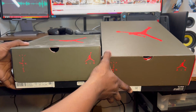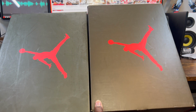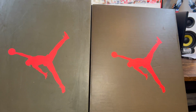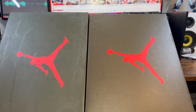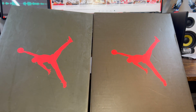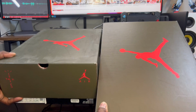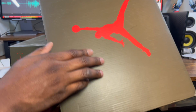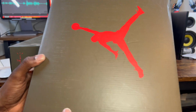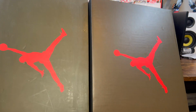The rep box, for once, very similar in size, but just like it has been the case for the past couple of years, the colors are just slightly off. You guys can see that even with the lighting. You've got like a warmer olive green, while you have a cooler, kind of dustier olive green on the authentic. You can also see that the box is definitely, you can see the corrugated portions of it underneath, which is something that I tend to see on reps a lot. Now, the authentic definitely has it too.